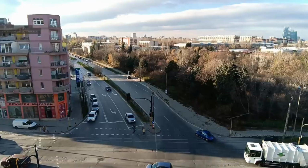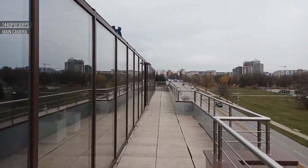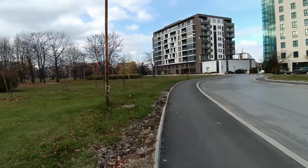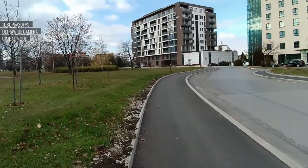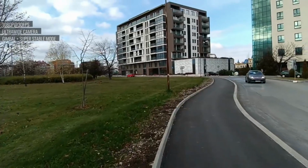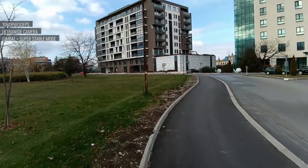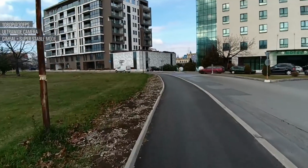The ultra-wide cam can record in 1080p resolution, but there's no stabilization here either. This footage is quite shaky. The gimbal stabilization on the ultra-wide works pretty well. It's not perfect though, with some bigger movements coming through once in a while. If you want extra smoothness from the ultra-wide, there's a super steady mode, which adds EIS to the mix. But because it involves cropping and upscaling, it lowers the video quality.